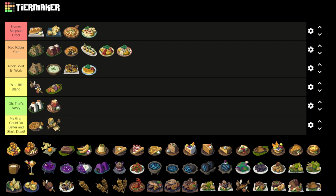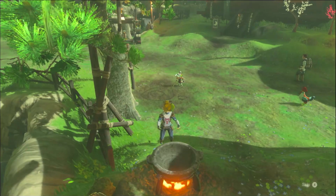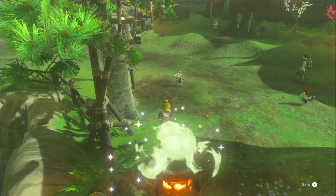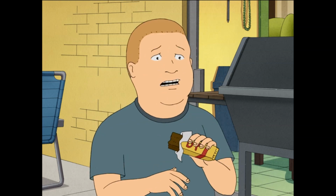I definitely think you would need some kind of sweetener in order to make that go any higher on the list for me. Now, honeyed fruits, on the other hand, I think I'm gonna go with, I don't know. It's a little bland. I'm not huge on honey. It's not my favorite type of flavor in the world. I do like it in certain circumstances, but I don't think I would like it just coated on top of fruit. I think that would be not appealing to me. It's too sweet. It's making my teeth itch.